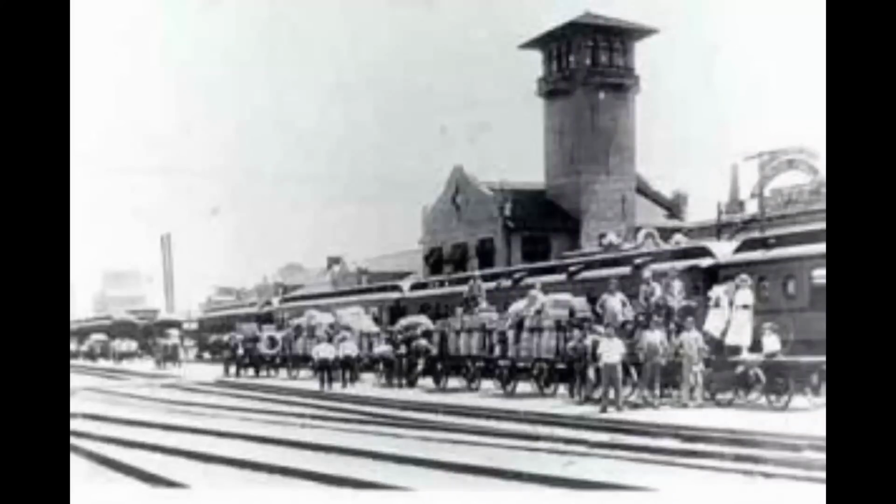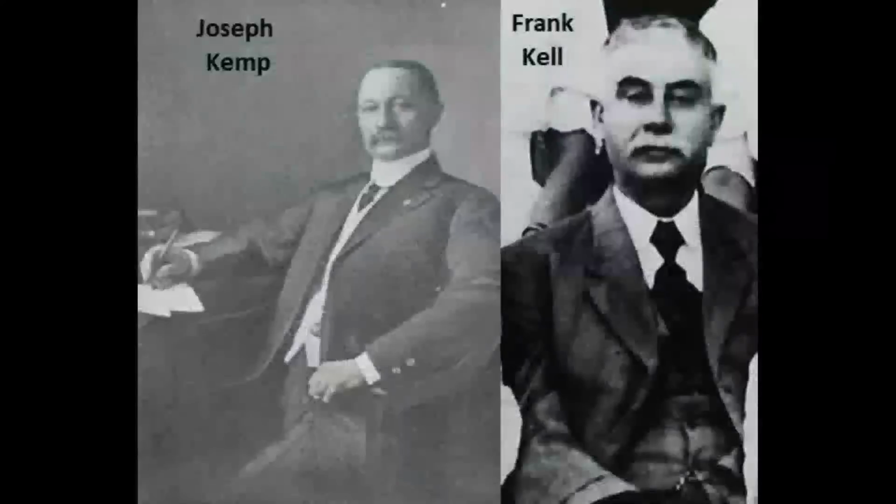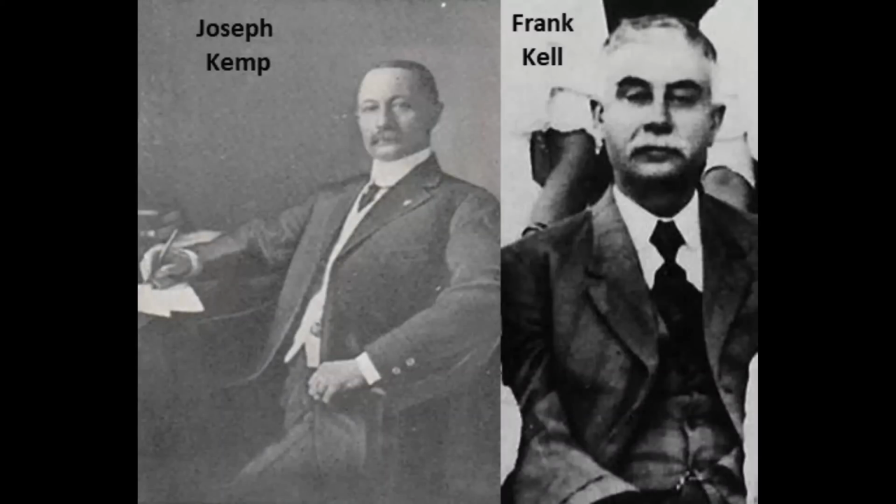Then 6 years later, in 1882, the Fort Worth and Denver City Railway arrived. The railway's train depot was located on the northwest corner of 7th Street, said to have been built in 1909. The Kemp and Kell Depot Route building was called an example of the Renaissance Revival style of architecture. Industrialists Joseph Kemp and Frank Kell came to prominence as a result of their railroad involvement, and the Depot Route building housed offices for their expanding interests, as well as serving as both a passenger and freight depot.